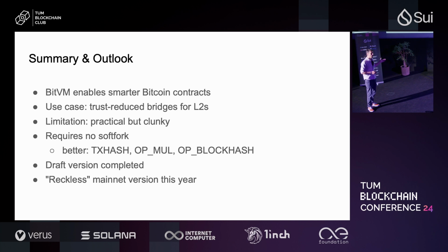Also, if we had an opcode for multiplication, that would be super great. Currently, we are emulating multiplication, and it costs kilobytes of script to emulate just a 32-bit multiplication, which is a huge pain. And ideally, we would have something like block hash, which would allow us to do blockchain introspection, so that we can reason about stuff that happens in the chain.